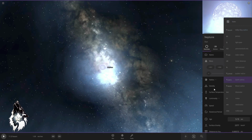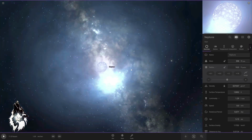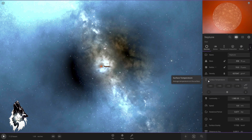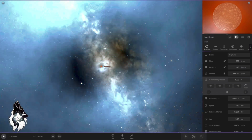We go to radius. We're gonna make this a little bit big. We already learned that neutron stars actually have a small radius, but we're gonna make this kind of big. Let's make it 10 times the radius of the Earth. So yes, regarding the temperature, we can change that the way we want. This is a little beautiful thing to see. I give this neutron star 1000 degrees for its surface temperature, and it turned orange, as you see. It has a blue effect, but it is orange.